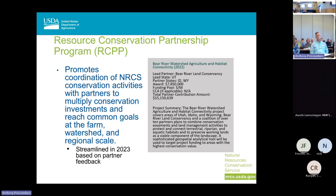There's some examples here. So this one, the award given for this was almost $8 million. This is huge. This is a big one. This is not kind of typical. This runs across 3 states, Utah, Idaho, Wyoming. And it's for the Bear River Watershed Ag and Habitat Connectivity. So generally it's conservation easements, land management, to connect terrestrial, riparian, and aquatic habitats. And that's a lot of what we're talking about here, water and aquatic habitat. Obviously, aquatic habitat is water, and water quality is aquatic habitat.